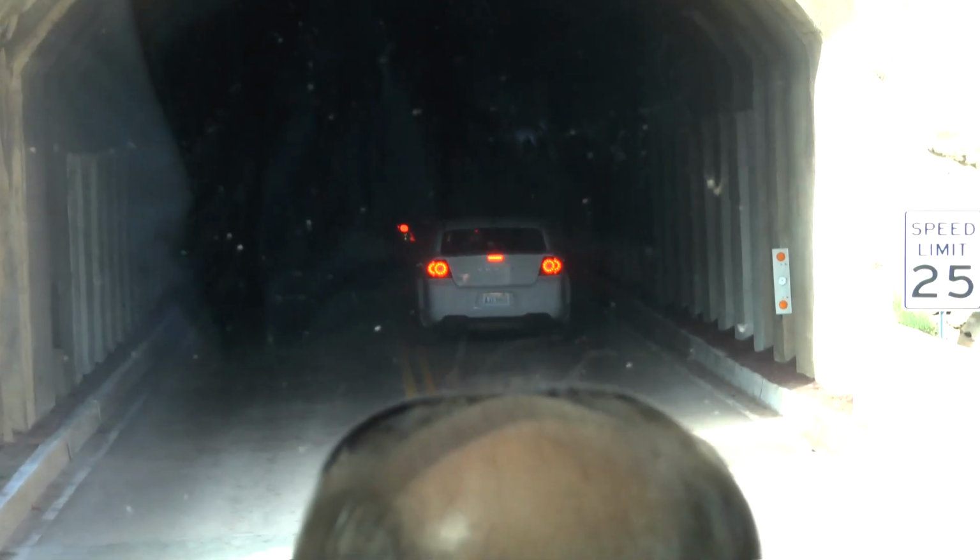After the sunshine, it was quite a contrast, and it was headlights time for all the vehicles.